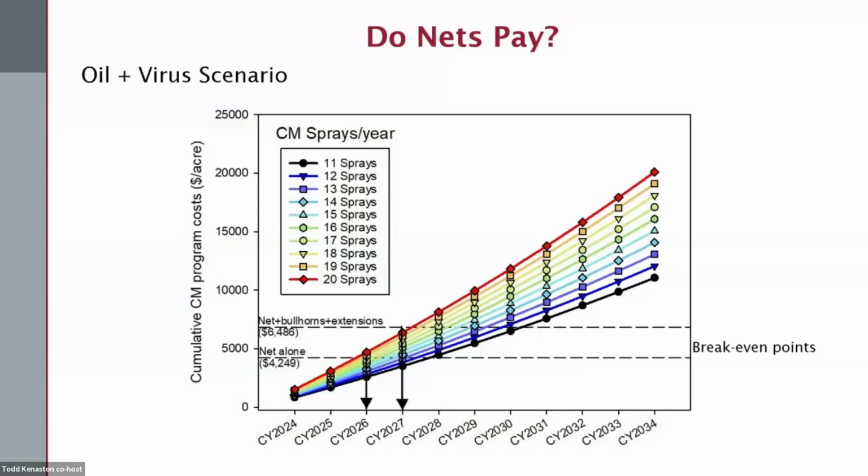So I really revised my idea about how expensive nets are. And again, it really depends very much on how much you're paying for codling moth control. And if you are an organic grower who's putting on a lot of sprays, possibly facing resistance, yeah, I think this is a really good idea.